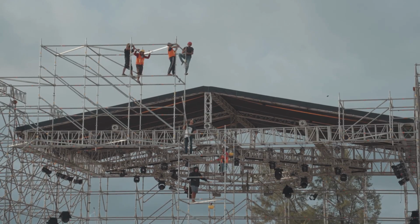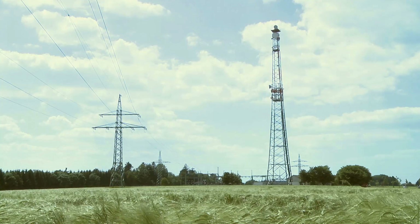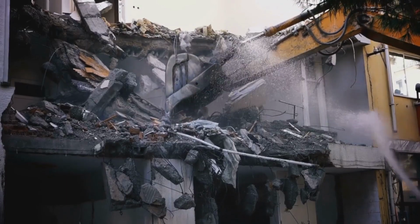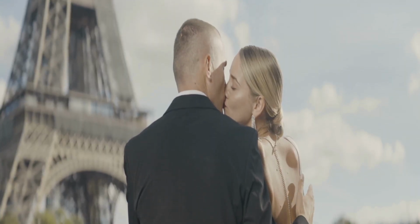Originally meant to be temporary, it soon proved invaluable for science, serving as a weather station and for early radio experiments. During World War I, it played a key role in intercepting enemy communications. Its scientific value saved it from demolition. Over time, Parisians fell in love with their Iron Lady.